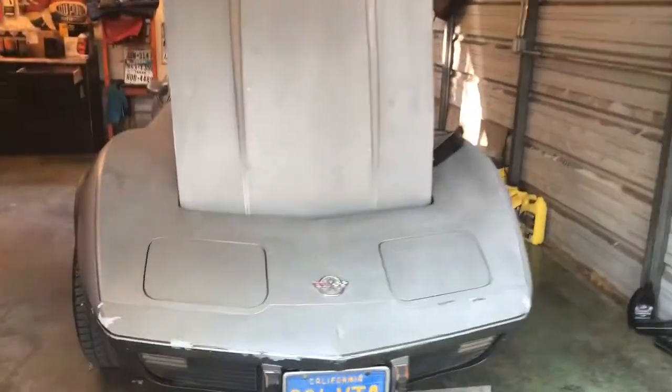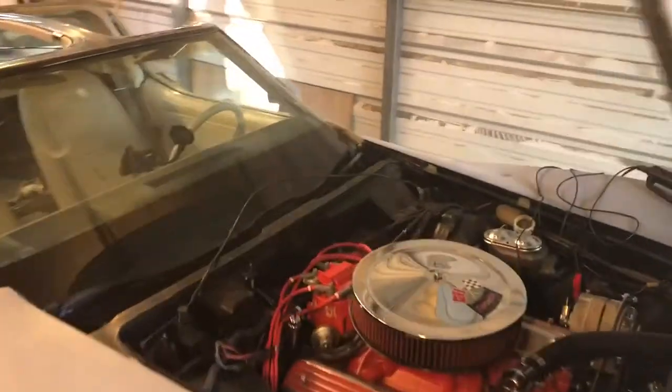Okay, guys, it's been a while since I put a video up. Just wanted to give you guys that are following this an update on the Corvette, how much we've got done, and let you take a look at it.